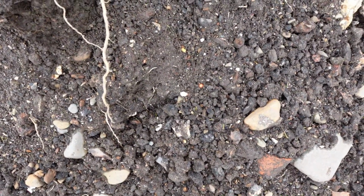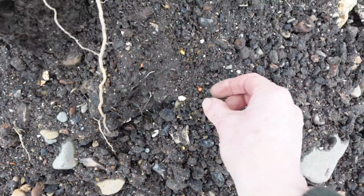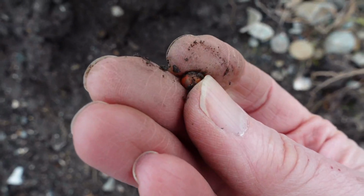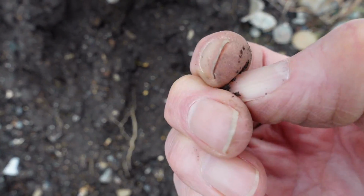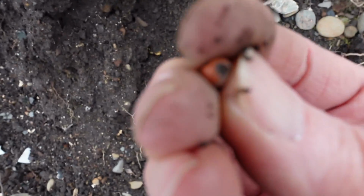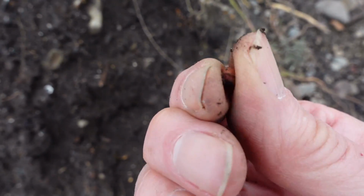Could this be a bead? Can you spot it? Is it a bead? Is it? Yes, I think it is. That's the hole. Yeah, it's a bead. An orange bead.